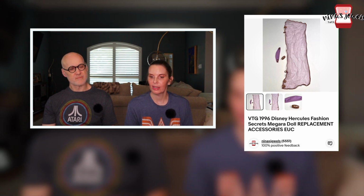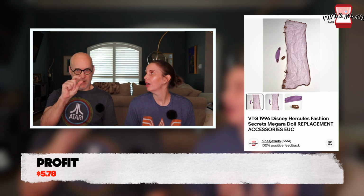Next up was a vintage 1996 Disney Hercules Fashion Secrets Megara doll replacement accessories. This came from the Barbie bag. We had no cost, and it sold for $12 even. It's very small. Yeah, we had a lot of small sales this week. No, I mean, it was a very small item too.